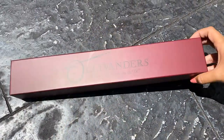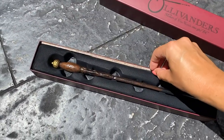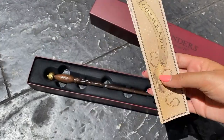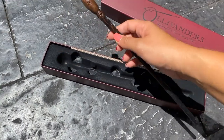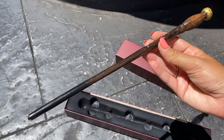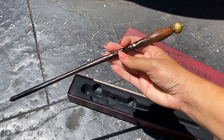So here is my wand. They all come in a box and they all come with the map. This is the interactive map to show you where all of the magic spots are in both Diagon Alley and Hogsmeade. And then here's the wand itself. It's an 11-inch ivy with a unicorn hair core. And that is my wand.